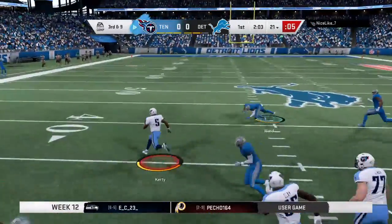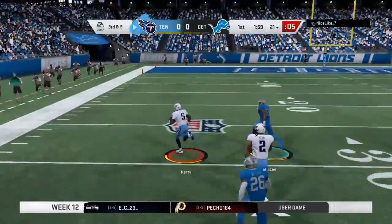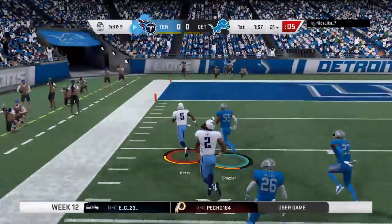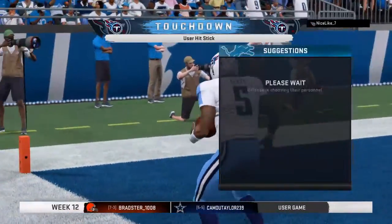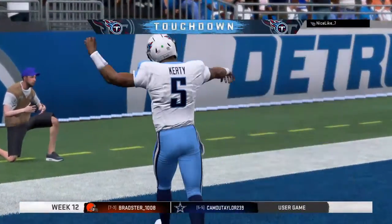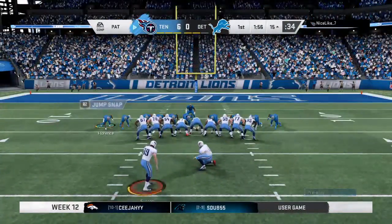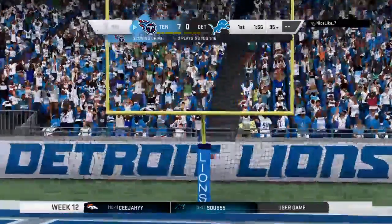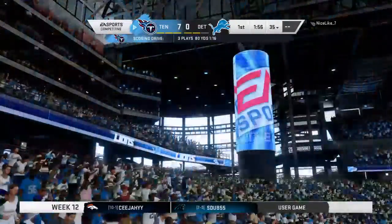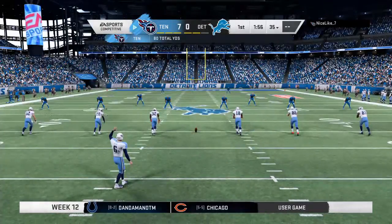And an alley to run. And he will score. Touchdown, Titans. It's their quarterback. 79 yards. As his guys are able to strike first here in this opening quarter. Extra point put through by SwissCup. And it's now a 7-0 game.